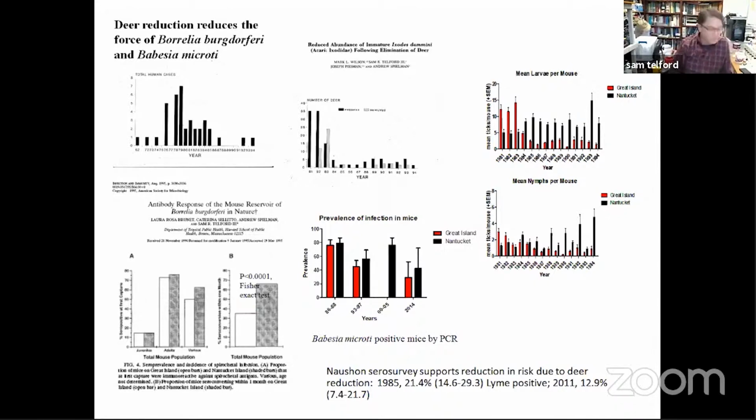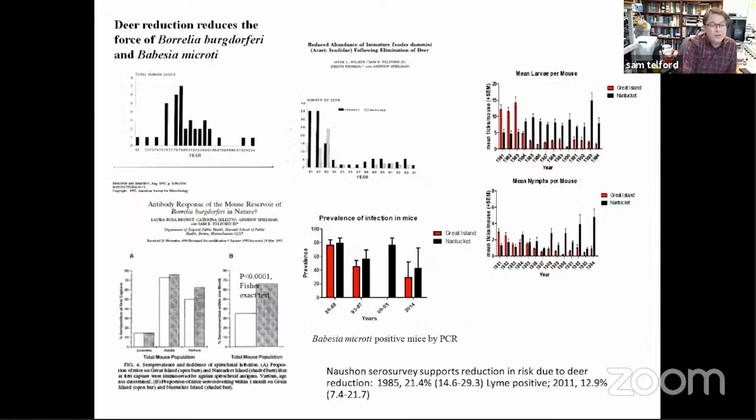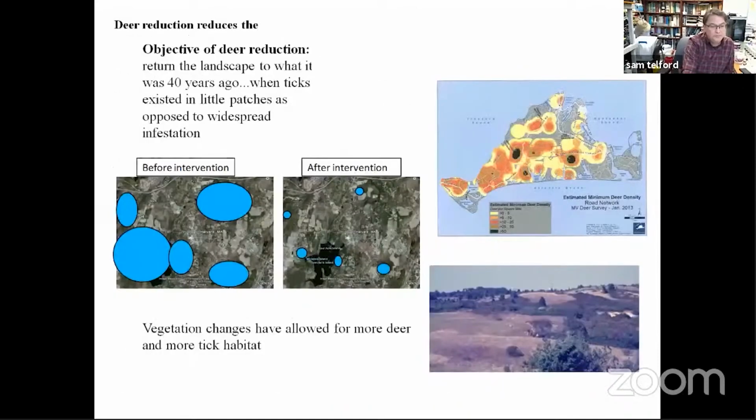Now, the human cases, you'll see that there are very few human cases after 1984, 1985. We'd like to attribute that solely to deer reduction, but note that I was out there every month from April through October. I would talk to people, they'd come by and get bled. I helped educate them, and that certainly helped with reducing risk. So to be completely honest, it wasn't just killing the deer. And note that it wasn't killing all the deer. There were still deer on this peninsula. It's a matter of reducing them by 80% or so.